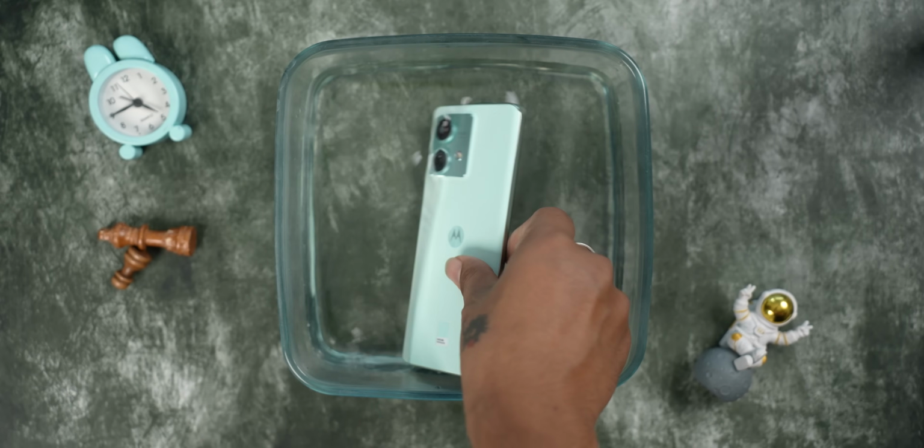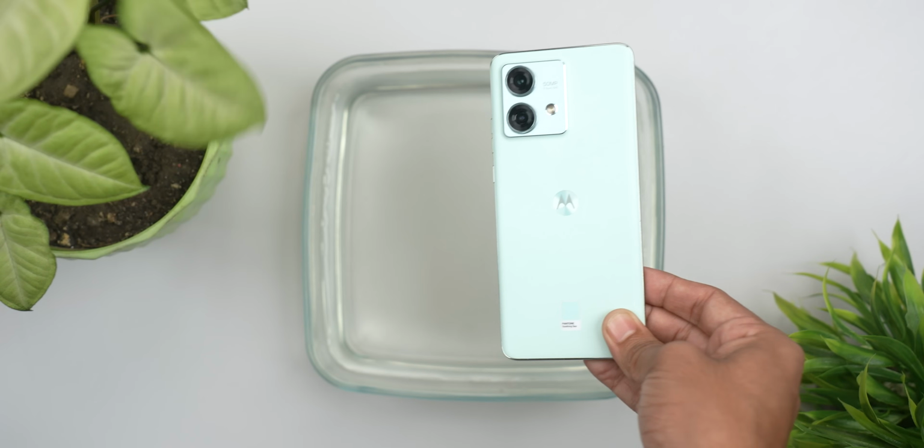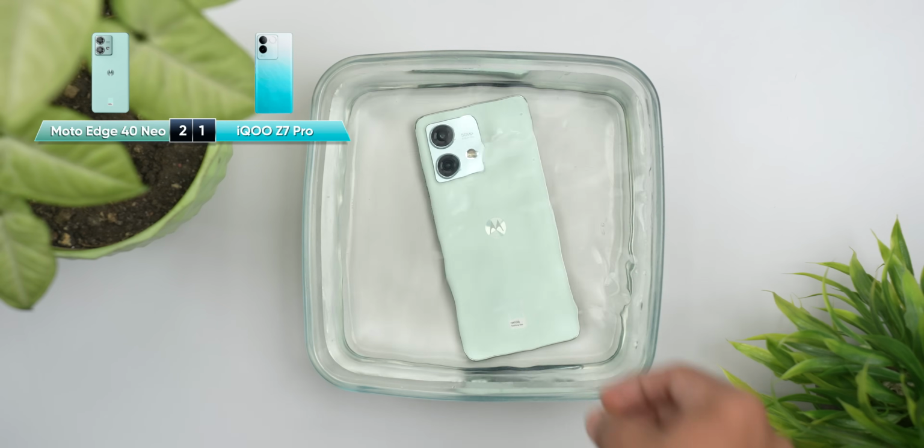So you've got to case it up on both of these devices. Anyway, you do get IP68 dust and water resistance on the Motorola Edge 14 Neo, but on the contrary, the IQOO Z7 Pro does not carry any form of ingress protection.